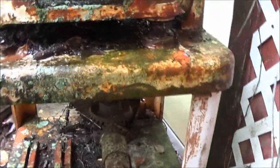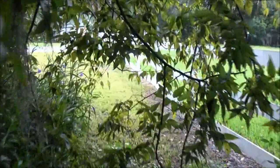Cobweb. Look at that old thing. So this door's locked. Yeah, it's definitely huge, but man, it's rough. He said he had another store for sale too. Let's go this way. And wanted $17,000 for it.